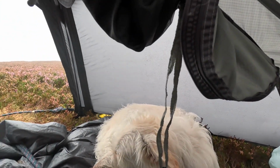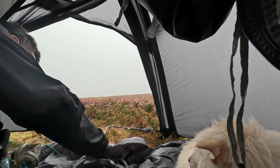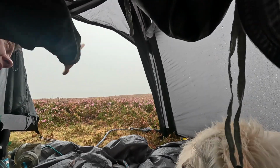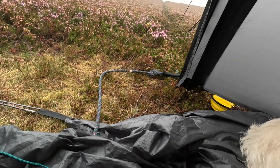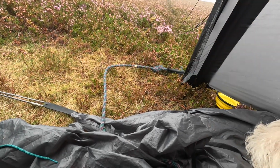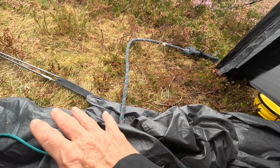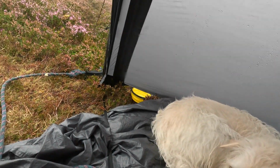Put the dog in the vestibule for a bit. So you can see there the extent where the rain's reaching. It's coming from over here. And there's just a line across here where it's kind of pouring in or dripping in. So you've got all the area up there and all the area over here. It's still really sheltered.